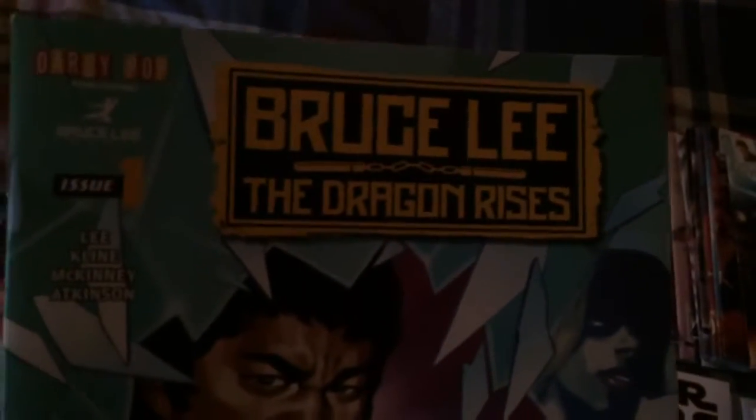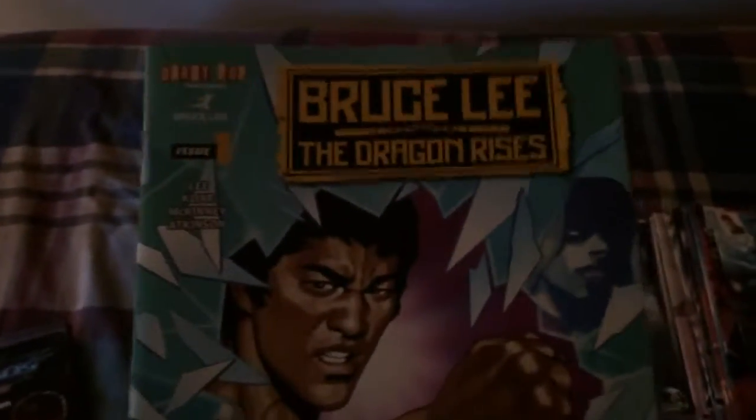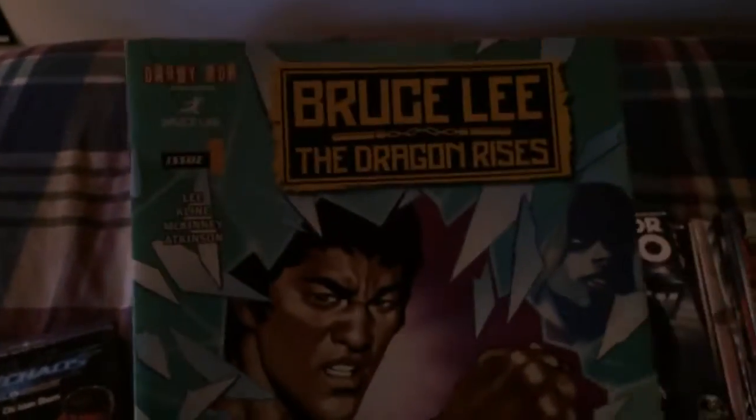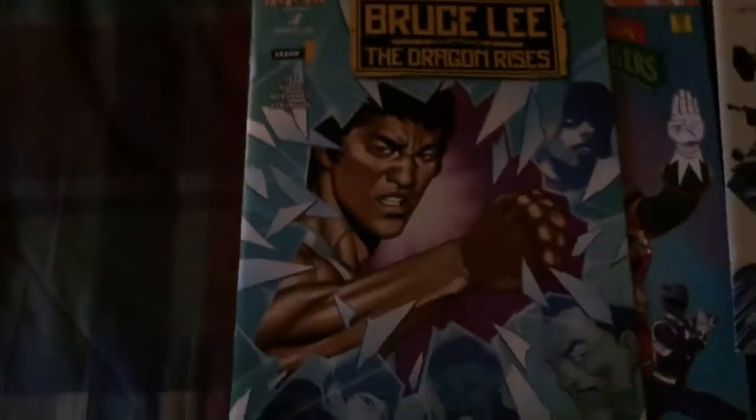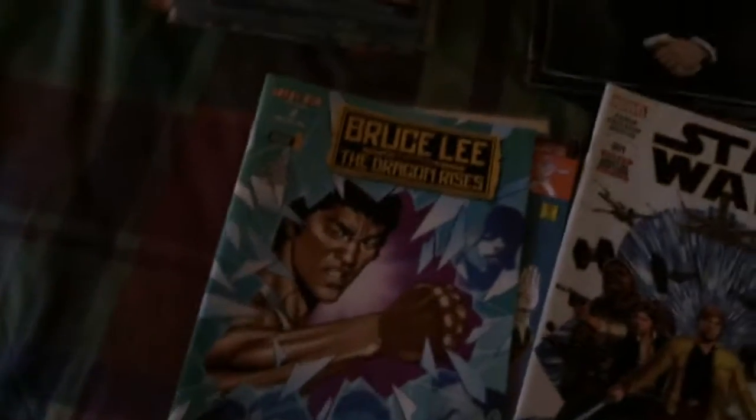Then check this out. This is Bruce Lee: The Dragon Rises, issue 1, and this story is very interesting actually. It's a pretty cool concept. It's a big what if. What if Bruce Lee somehow were to come back to life in the 21st century, and he's trying to adapt? It's pretty cool. I don't want to give too much of the plot away. If you're a fan of Bruce Lee, you will love this. If you like any of Bruce Lee's works, you might understand some similar plot. The plot is almost similar to The Big Boss and Enter the Dragon in a way, but this is issue 1 of the series. I need to see if Darby Pop has released the rest of them. I'm pretty sure they have. So yeah, this is a pretty good one actually. Get it, people. Any fans of Bruce Lee, highly recommend it.